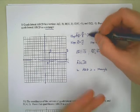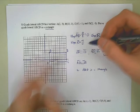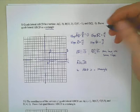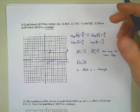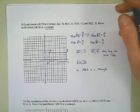But how do you do it? Because I put that in my calculator, and 0 divided by 8 is 0, and the other is undefined, right, exactly. Your calculator can't find that value, but it is true, they are perpendicular, okay?